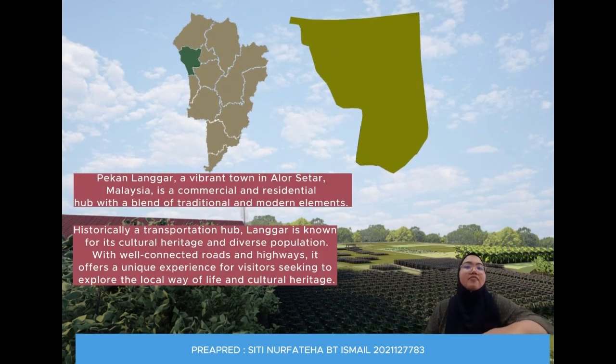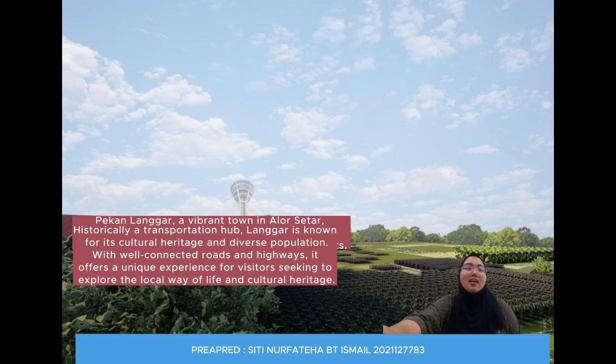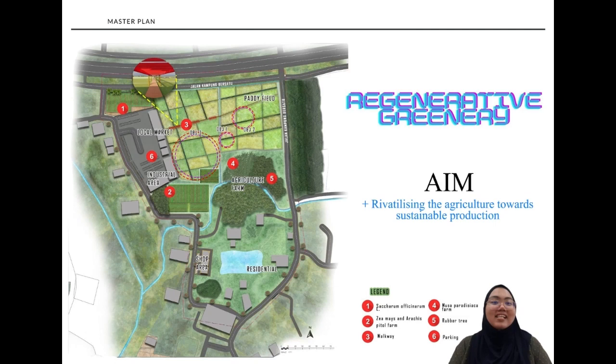Pekan Langgar is a vibrant town in Alor Setar. It is a commercial and residential hub with a blend of traditional and modern elements, including the area of Alor Kedah. Langgar town is also highlighted for high agriculture cultivation due to the town's long existence. First, let's take a look at my master plan.